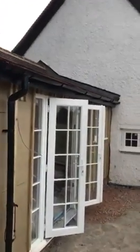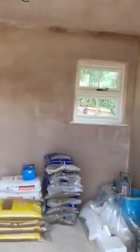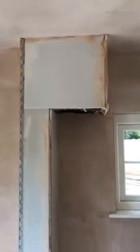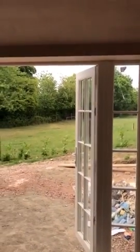So anyway, if we have a look inside, lots more plastering. The snug chill out area is pretty much done. That's where we're going to have the wood burner, small wood burner. We intend to have a nice sofa here looking out onto the patio and the fields, possibly our record decks down there, and just a TV in that corner.